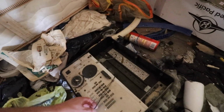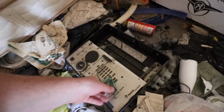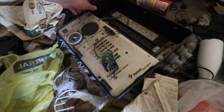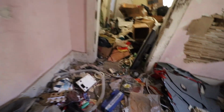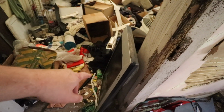What is this right here? Looks like a pool cleaner. This area does definitely not have a pool here. That's pretty cool. You got a pool cleaner. Some shelving supplies over here. Let's see. And then over here you've got a flat screen TV, one of the older flat screen TVs right here that's smashed.